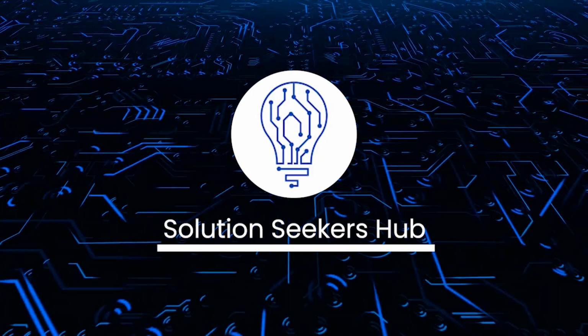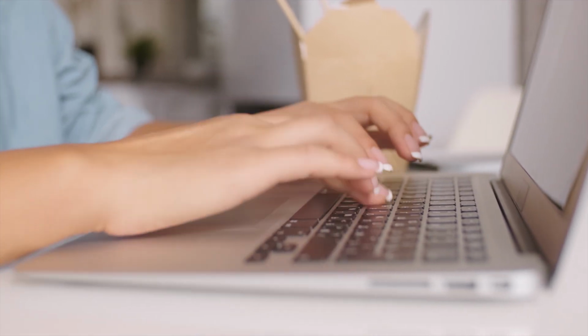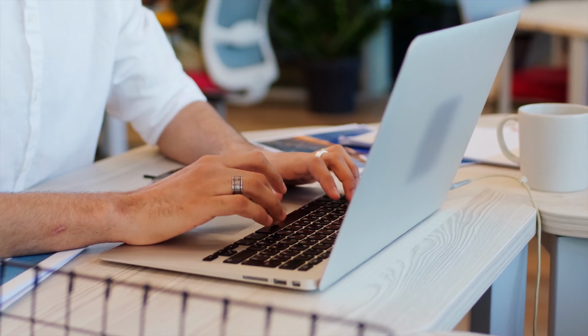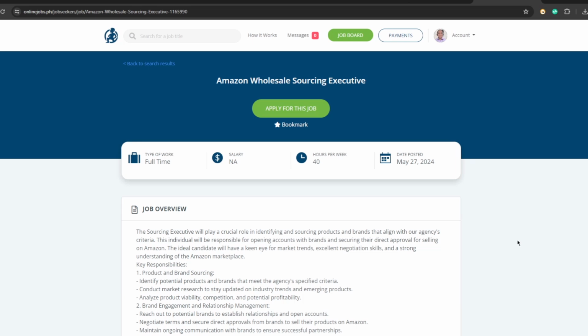And for today, we are going to talk about how to build a resume using ChatGPT. Crafting a tailored resume that aligns perfectly with a job posting's requirements is crucial in today's competitive job market. With the assistance of ChatGPT, you can streamline this process and create a resume that effectively highlights your skills and experiences in line with the specific job responsibilities outlined by the potential employers. Let's explore how ChatGPT can help you customize your resume to stand out and increase your chances of landing your dream job. So first, open up a job post that you are interested in.